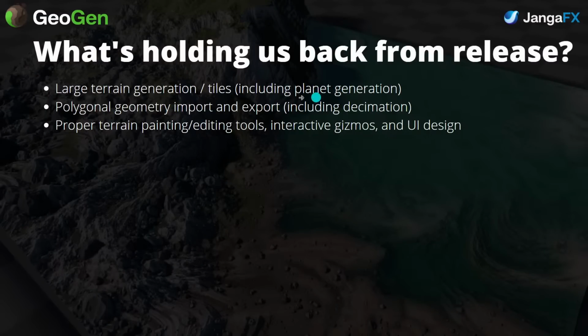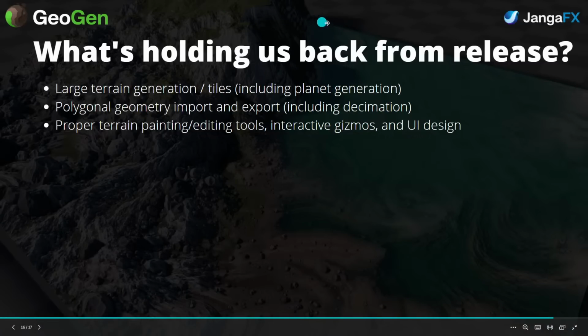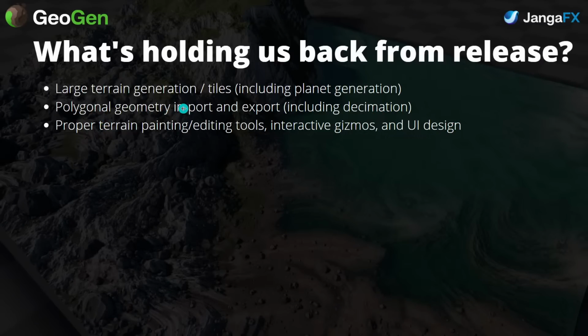So what's holding us back from release? Large terrain generation and tiles, including planet generation. You can see here in the background, that's dimmed, a cool beach scene, but we can't do any more tiles than that yet, and that's what's holding us back. We want to do polygonal geometry import and export, including decimation. If you want lower or higher resolution terrains, we want to be able to export those in full geometry form, say like FBX or USD. And then proper terrain painting and editing tools, interactive gizmos, and UI design. We just want to make sure that those things are perfect for us to give the JangaFX seal of approval.